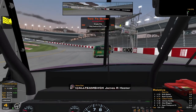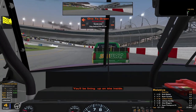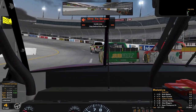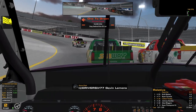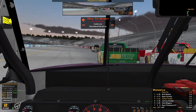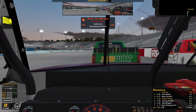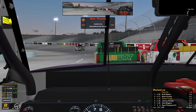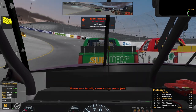Yeah, my toe's out. One to go. Next time by, you'll be lining up on the inside. Get at the end of this lap. Chad passed me high on the start. We'll see if Nick does it again. He'll probably want to jump early still just because he wants green flag racing, but he might switch it up. Wait a little longer. I bet he wants to spread the field out, though. Post car is off. Time to do your job.